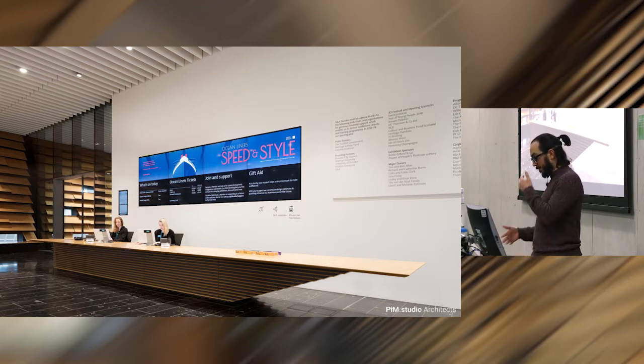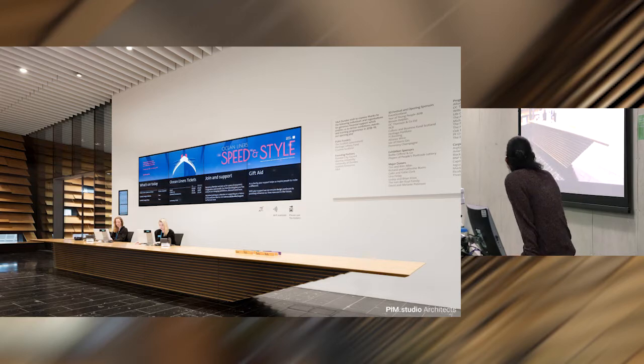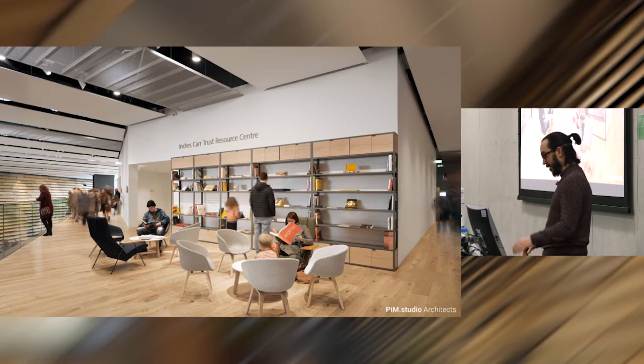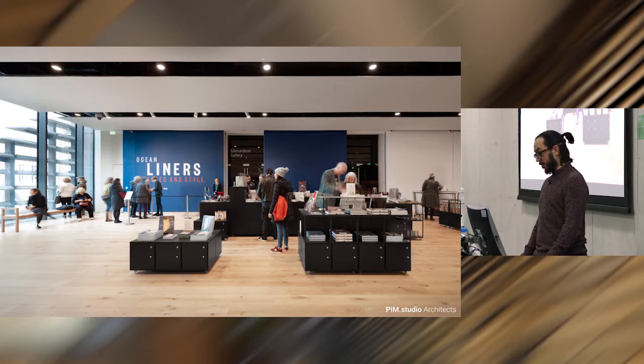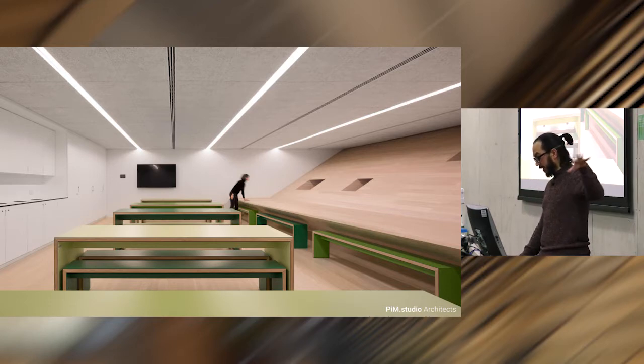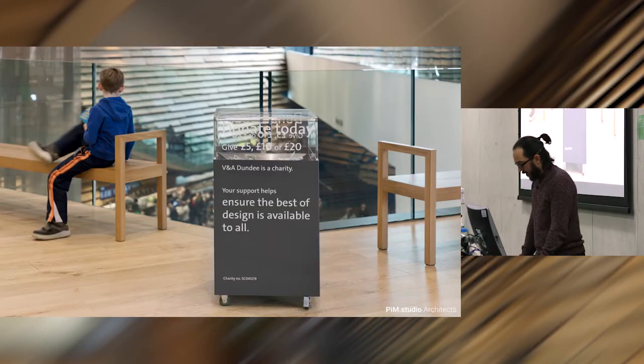Fortunately, during the design and construction stages of the V&A, the client asked us to design some of the small items inside the building, like the info desk you see here at the entrance, or some of the lounge spaces. That was mostly specifying furniture and designing some of the spaces, but it was a nice thing for us, and a nice transition from working on the project to starting to work on our own small designs. And this is one of the learning center areas and the donation box.